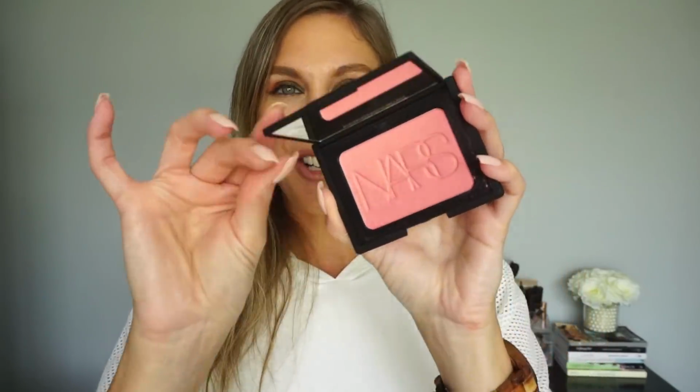The final item that I want to mention in the fine category is from Nars, and this is their new Orgasm Blush. This is the special Orgasm collection that they came out with, and this is the blush that is included. This is a $39 blush, okay? That's a very expensive blush. So this is what the compact looks like. It does have a nice mirror, and I was really excited.